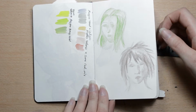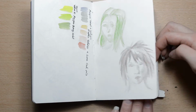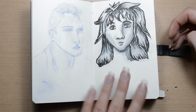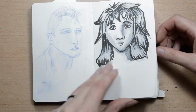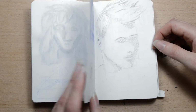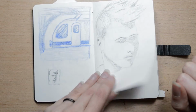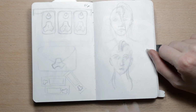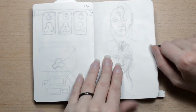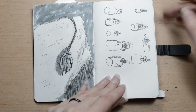Some color studies and some heads. At this time I really started thinking that I should draw more heads and I really wanted to learn them. And you will see in next tours that I really made one sketchbook devoted to heads and I really got much better with it. Here I was planning to do some little icons for the website. Not my website, my school website.